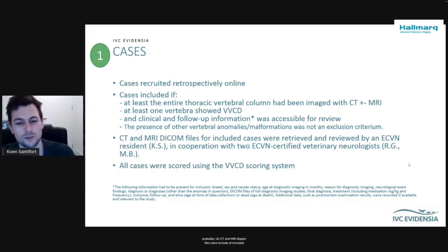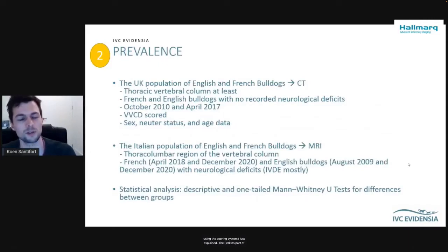CT and MRI DICOM files of included cases were retrieved and reviewed by me in cooperation with two other specialists, Rodrigo and Marco. And all cases were scored using the scoring system I just explained. For the prevalence part of the study, we looked at a UK population of English and French Bulldogs scanned by CT of at least the thoracic vertebral column, without neurological deficits recorded. These dogs were scanned between October 2010 and April 2017. The anomaly was scored, and sex, neuter status, and age data were recorded for analysis.